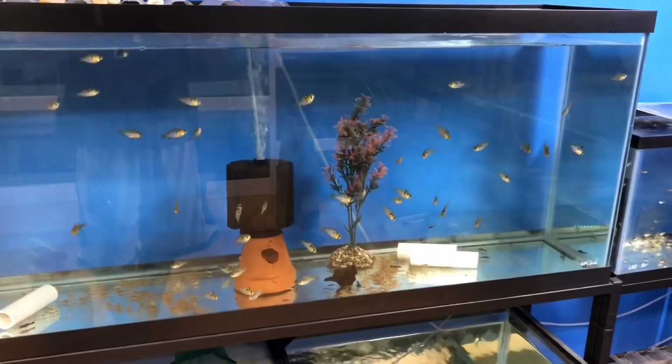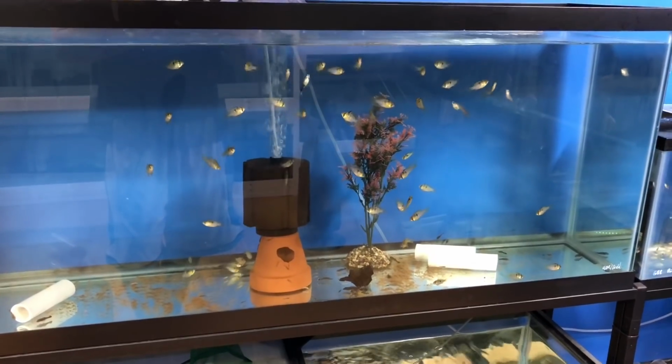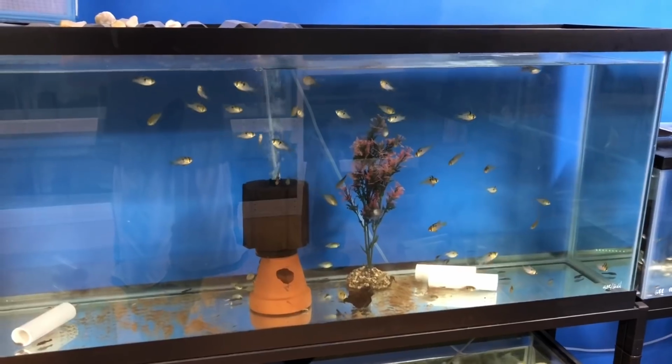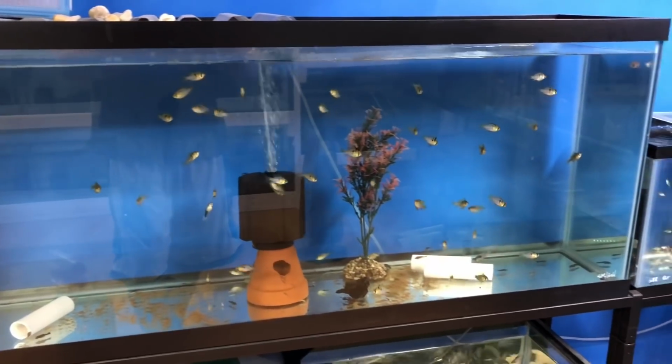But if you have maybe a pair in a medium-sized tank, you could go ahead and do a 50% water change maybe every 2 weeks, and these guys will really thrive. And that's just an example. They can go more or less, but that's me just kind of showing the fish and a little bit of what I do and what I recommend.